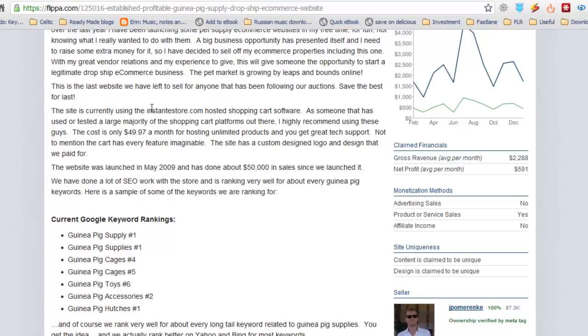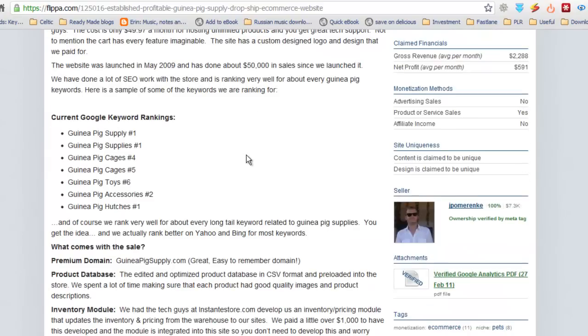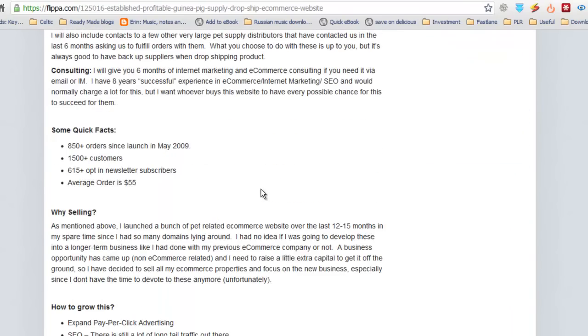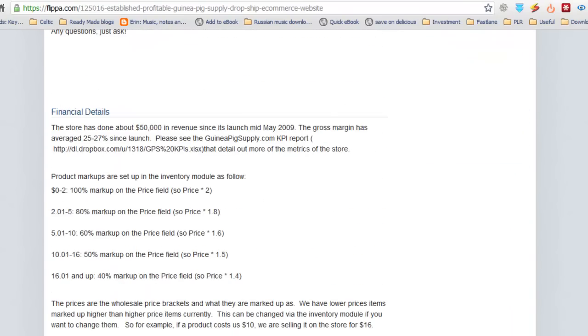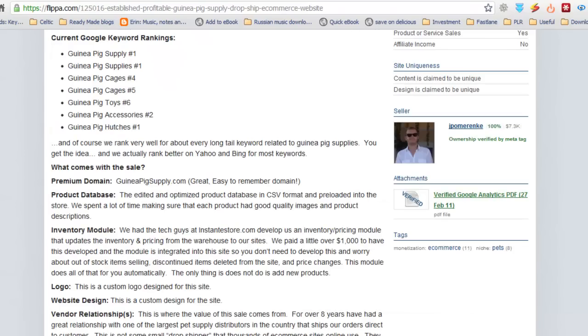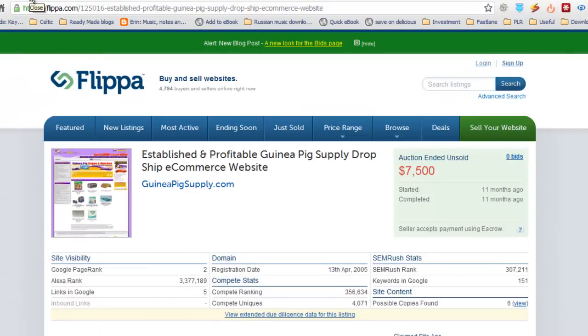So he's using this instantstore.com, so you can see how he's built it. That costs about $50 a month, and keyword rankings, guinea pig supply, etc. Not bad, not bad. There's enough there to, I would dig into that one. I would definitely dig into that one. That looks like a good opportunity, and you know, there's a niche straight off.